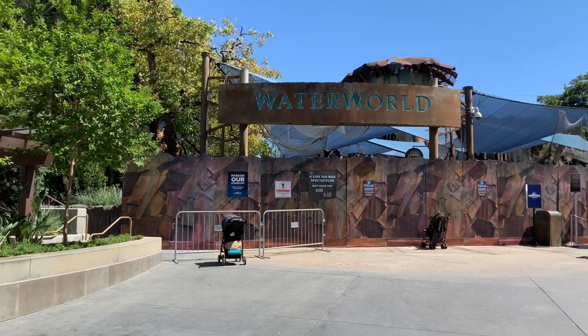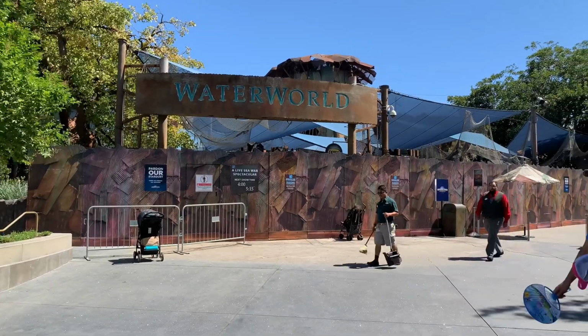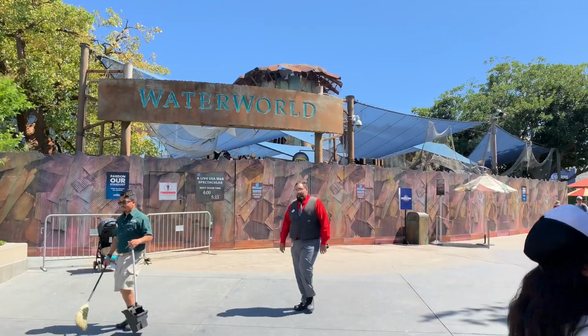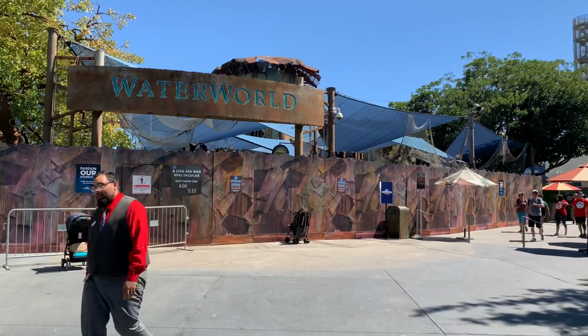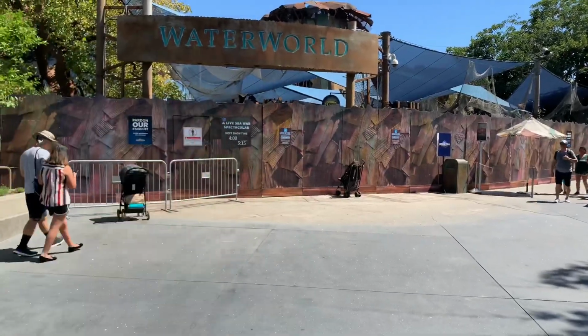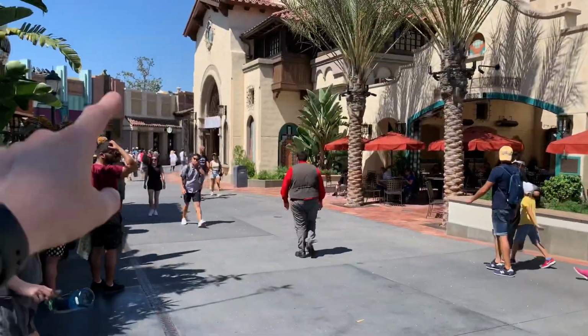So the first maze you're gonna see in the park is House of a Thousand Corpses, and it's located right here at the Waterworld queue. Usually this is the outdoor queue for Waterworld, but for Halloween Horror Nights, they usually use this space for an attraction. So this is where the entrance of House of a Thousand Corpses is gonna be. I would assume it's gonna be in this general area, and the exit of the maze will probably be right here. And you can access this maze just right past the Animation Studio store right when you walk in the park.